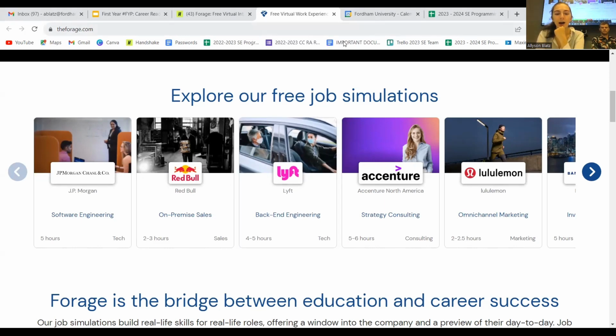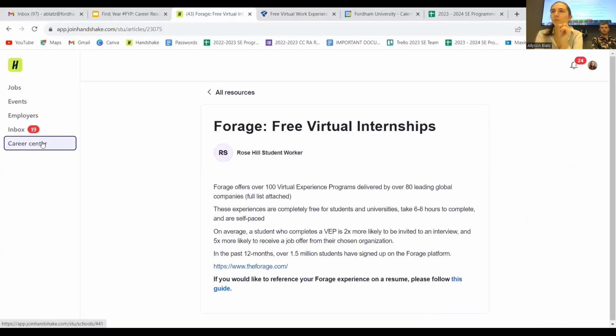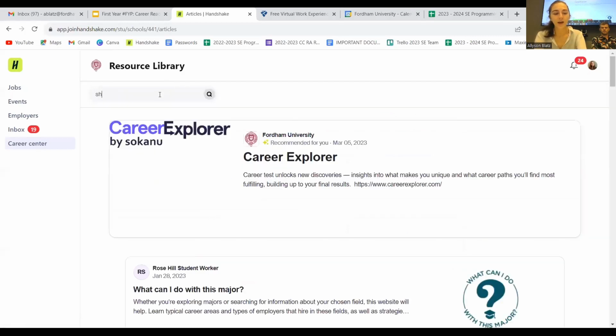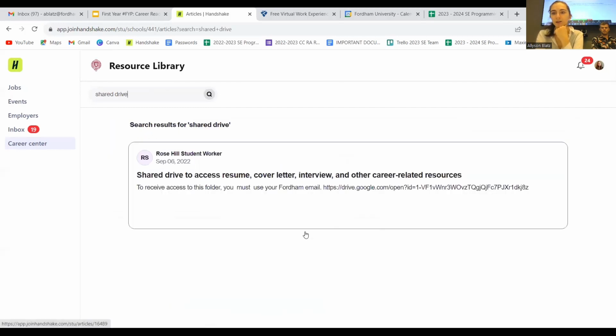Forage is one. And I saw just in the comments, are there any work visa restrictions on Forage? There are not any work visa restrictions on Forage. It's accessible to all students. And I know that this same student had the question of where can I access the shared drive folder? And I am going to show it again just because we had a few new people join in person. So you're going to go to Career Center, Resources, and then you're going to type in share drive. And from there, you will get the link to access all of those folders.